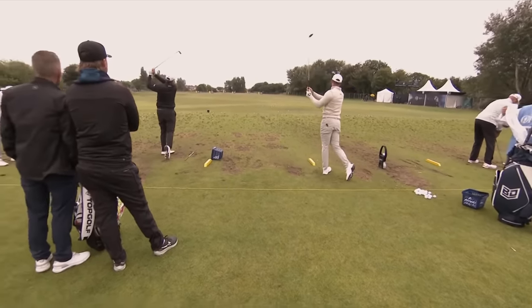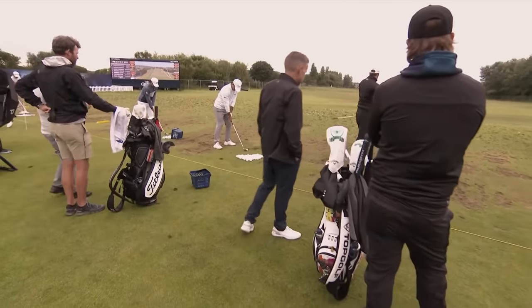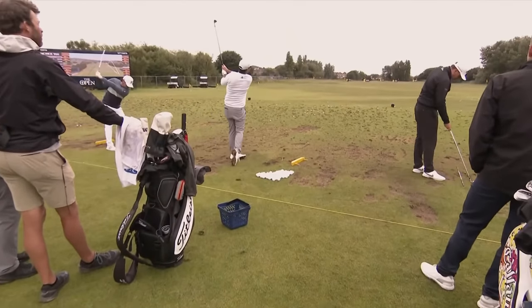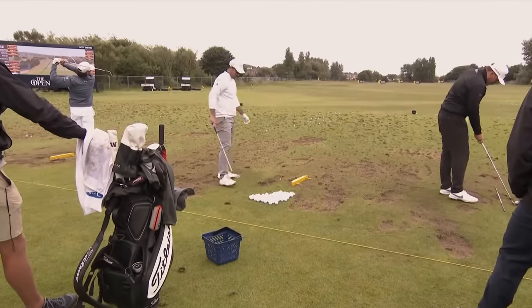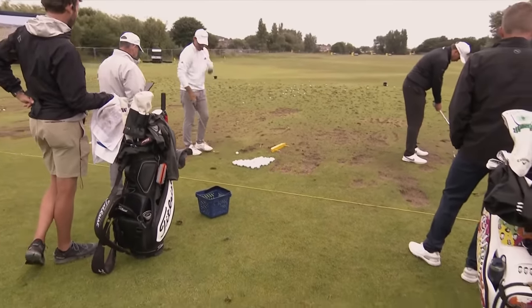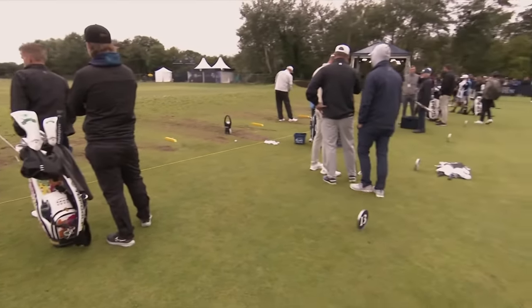Let's take a little wander down here and look at Bryson DeChambeau, because he's one that always draws the crowd, isn't he? People love to watch Bryson. And he's, well, known as the scientist. He's just been so experimental with his game, hasn't he? Trying different things. But look at the size of those grips.